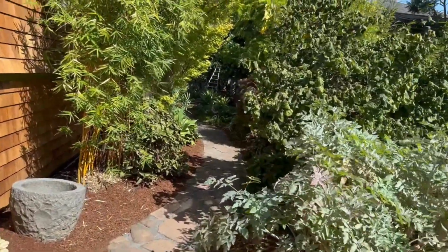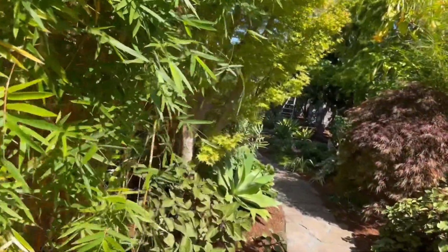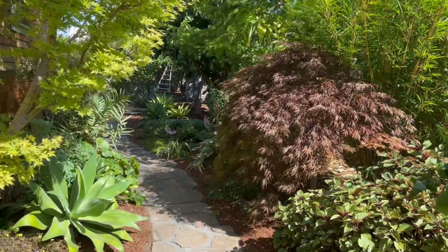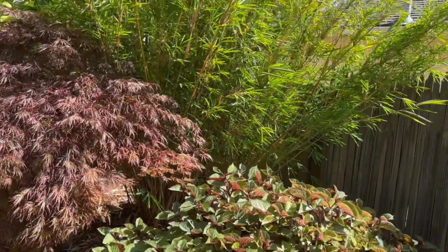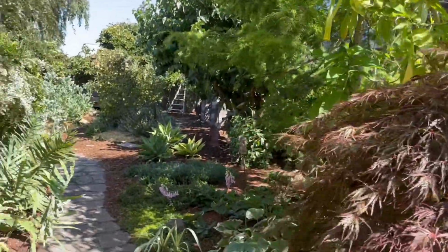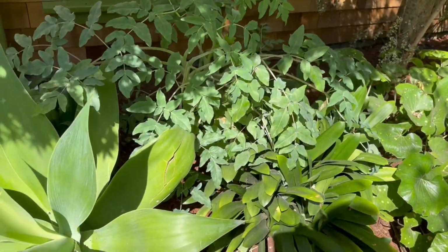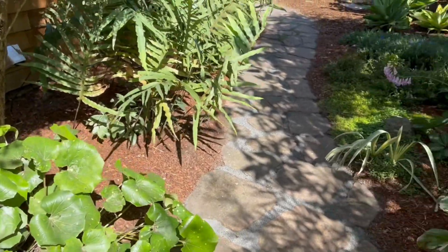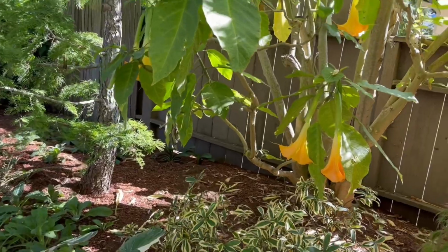Coming on back, got clumping bamboo outside the bathroom, so when people are in there, they don't actually even need a curtain. They have privacy from the vegetation. Got Japanese maples and different plectranthus, which are an ornamental in the mint family. Just trying to create some fun plants, some fun contrast with the leaves. Also flowers. This is a heavy bloomer in the spring. All kinds of flowers. But it's fall right now, so there's less flowers.